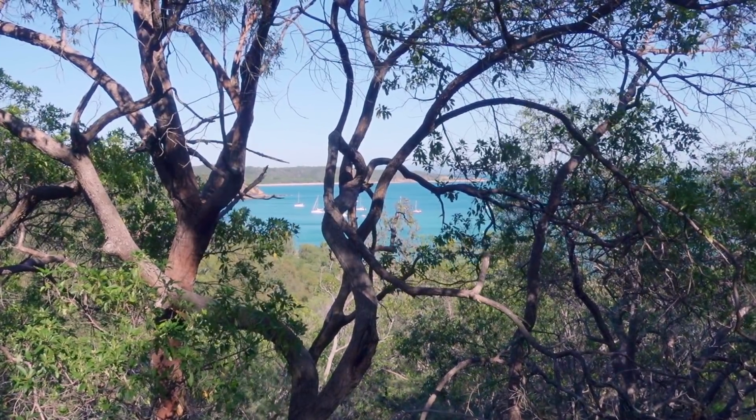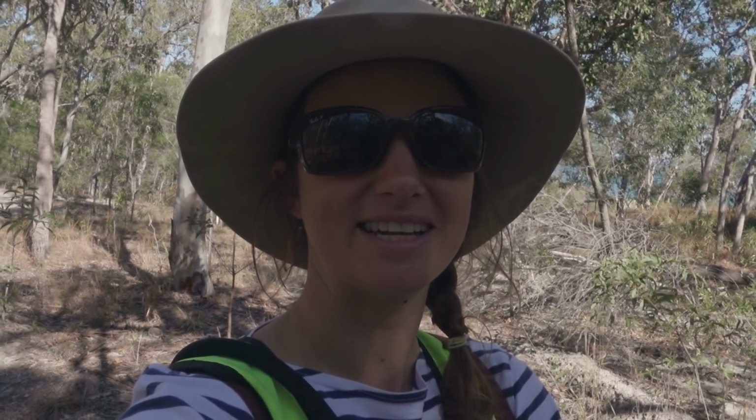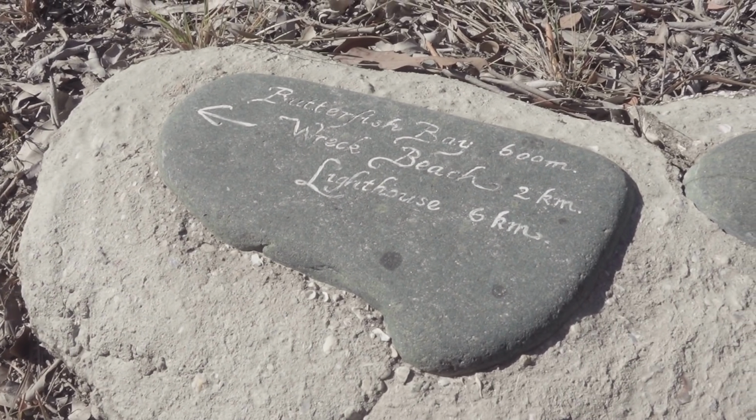So we've anchored up at Spencer's Beach after our trip out to the Swains, and we're just going for a bit of a walk to get some exercise today. We're going to go check out the lighthouse on the other side of Great Keppel Island.